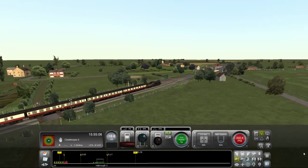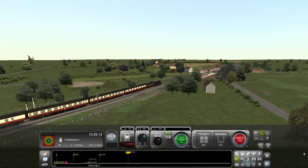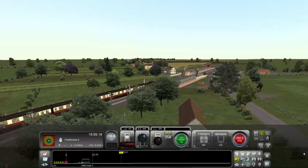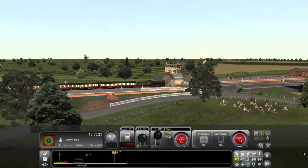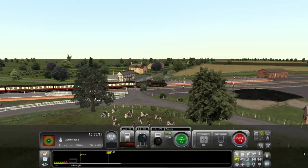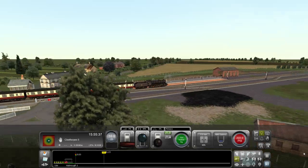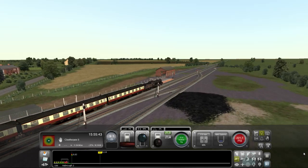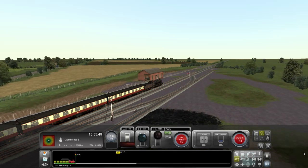There's a staggered platform here. Alright, oh, going over there. Of course we are. Alright, so pull up in Habra. Apply the brakes. Release them again, they're coming in a bit too slow. We're not going to get much of the train on here. I think that'll do. Well, let's brake about there.